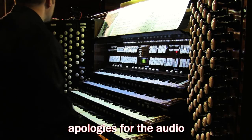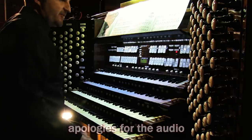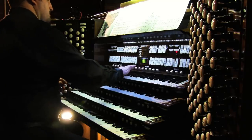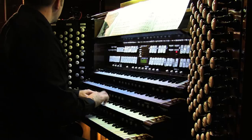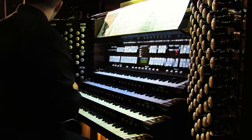Then of course, there's the most ridiculous inhabitant of the solo division of all, the kinnira. The kinnira is, if you have never seen one, a reed stop that has practically no resonator. Very, very short speaking length reed, and it's commonly found in theater organs. Doesn't work very well on its own, but when you add, for instance, a four-foot flute, you have a very useful color.